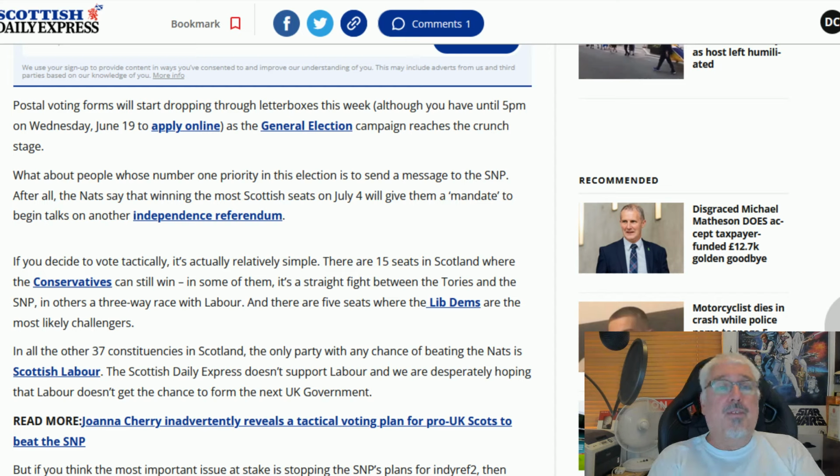Anyway, postal voting forms will start dropping through letterboxes this week. I've had my polling card, so I'm good. Although you have until 5 p.m. Wednesday to apply online, as the general election campaign reaches the crunch stage. Yeah, it's this week. After this week, it starts ramping up to the finality of both the SNP and probably the Tory party, the way it's going.